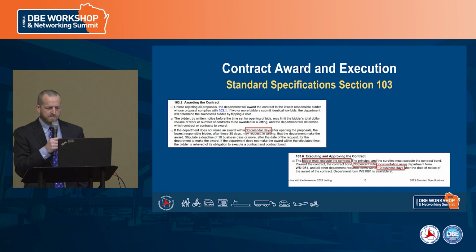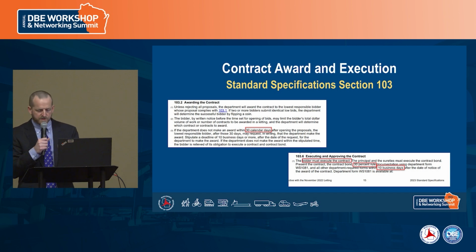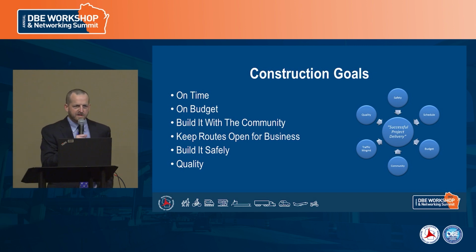Assuming we get past that 30%, then we send you the contract and looking for execution of it within 10 business days. And then we move on to actually building some stuff. So just wanted to go a little bit through our construction goals, and these seem simple, but there's a lot that goes into them.